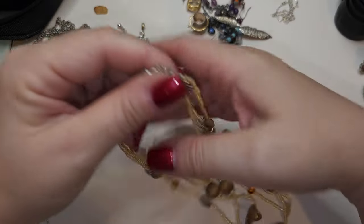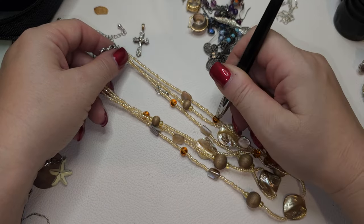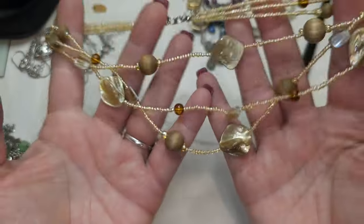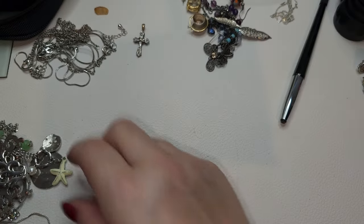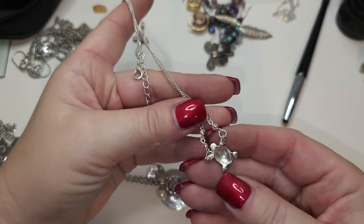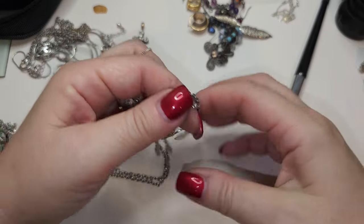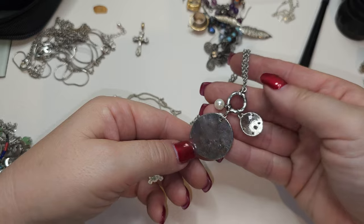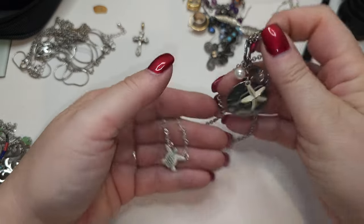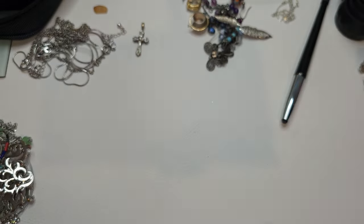Seed beads and brownish beige seed beads, glass beads, I think. And shells. Yep, these ones are glass. We have shells and wooden beads and seed beads. Very pretty, very beachy. Necklace. We have a silver tone necklace, no stamps, with a turtle. And right here we have another nautical theme: a sea star or starfish, silver tone, with a sand dollar and a faux pearl. They go together very nicely on the silver tone chains. No tags.